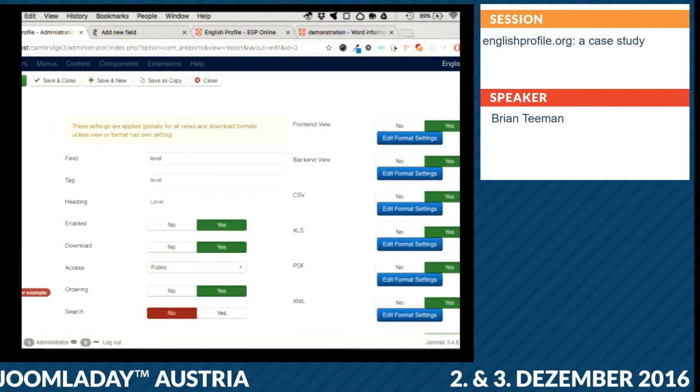Is it this one? Level. It was level, wasn't it?